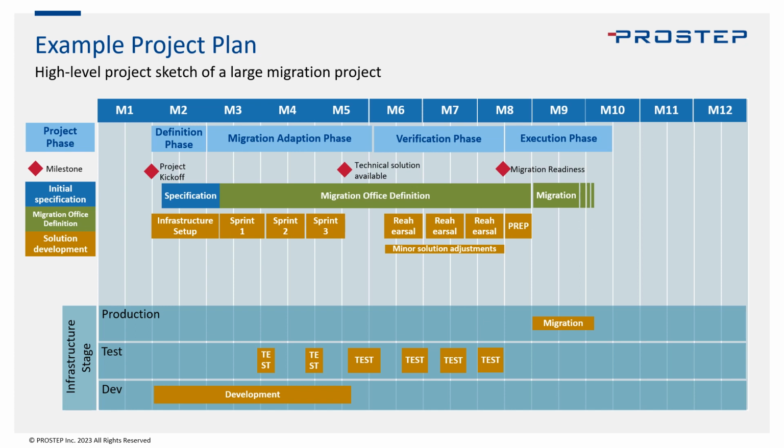And generally, we'll move the test infrastructure and point it to the production in order to execute a production migration. So normally only one or two, especially in a smaller project. In larger projects, sometimes more infrastructure is needed, though.